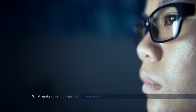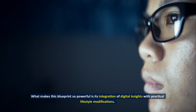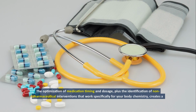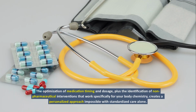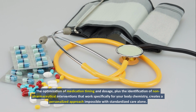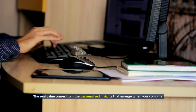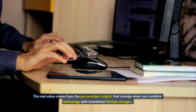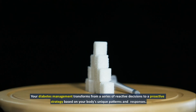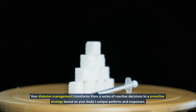What makes this blueprint so powerful is its integration of digital insights with practical lifestyle modifications. The optimization of medication timing and dosage, plus the identification of non-pharmaceutical interventions that work specifically for your body chemistry, creates a personalized approach impossible with standardized care alone. The real value comes from the personalized insights that emerge when you combine technology with intentional lifestyle changes. Your diabetes management transforms from a series of reactive decisions to a proactive strategy based on your body's unique patterns and responses.